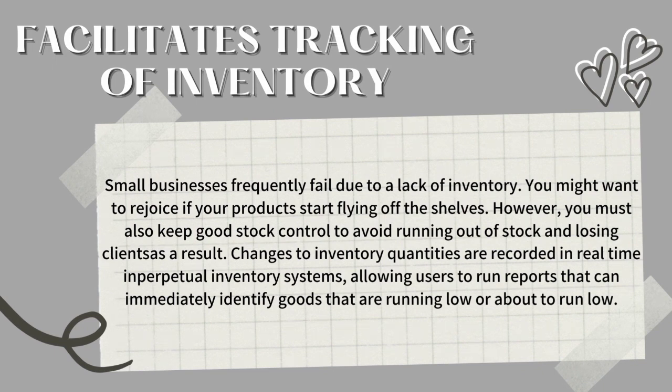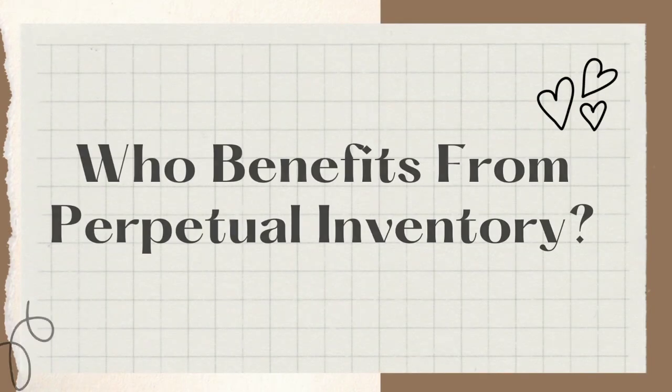Facilitates tracking of inventory. Small businesses frequently fail due to a lack of inventory. You might want to rejoice if your product starts flying off the shelves. However, you must also keep good stock control to avoid running out of stock and losing clients as a result. Changes to inventory quantities are recorded in real time in perpetual inventory systems, allowing users to run reports that can immediately identify goods that are running low or about to run low.